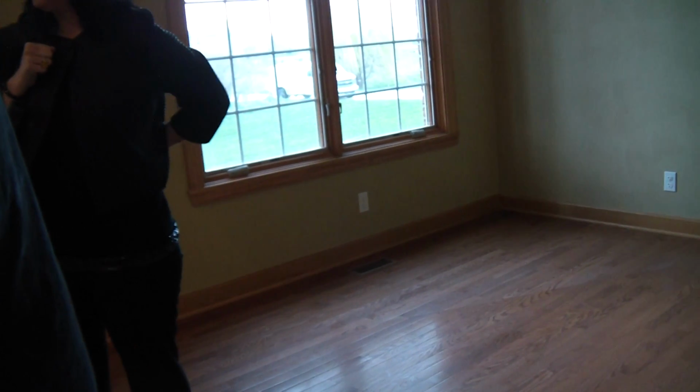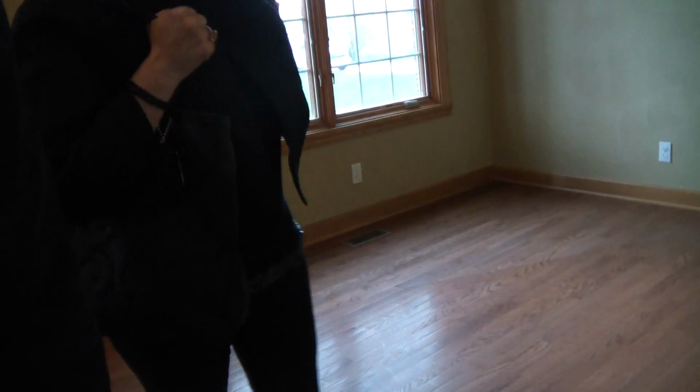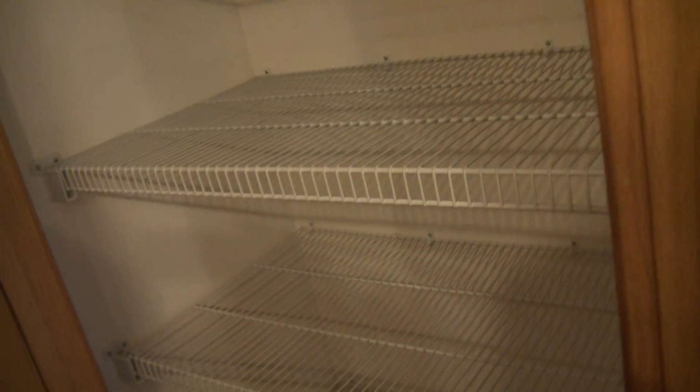So where's the water heater? Is this the water heater? This is a water heater. It's the tankless water heater. Oh, wow. That's what I thought. Okay. So you're energy efficient. Interesting. I've never seen one of those. Yeah, we were looking at that at Menards at one point.